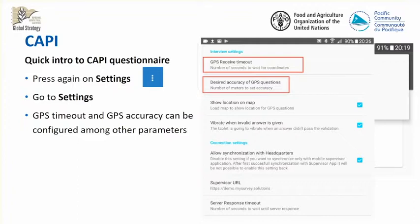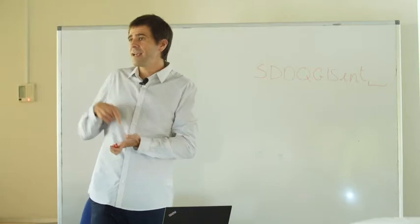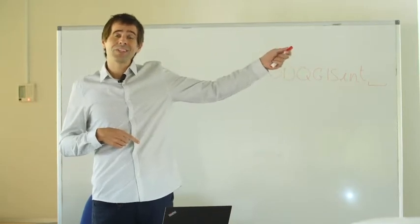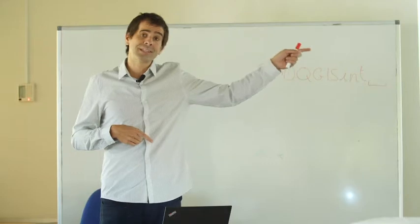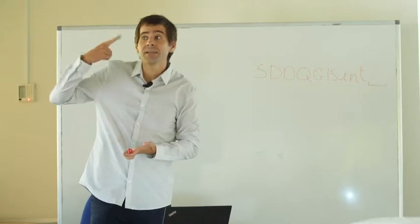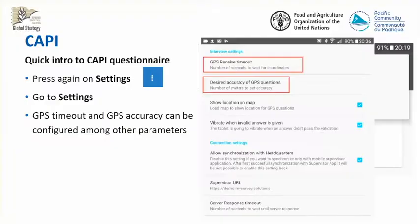We still can send that questionnaire. We are not blocked, we are not restricted to send that questionnaire. But the same, I want to have accuracy. I don't want to get a fix if the accuracy is less than 30 meters. This is something that we force the tablet to not make any fix until the estimated accuracy is less than 30 meters. So when we are preparing the tablet for the data collection, we will have to set this setting in each of the tablets.